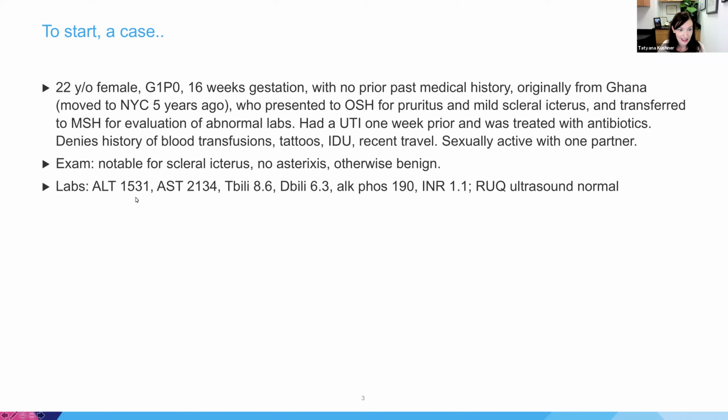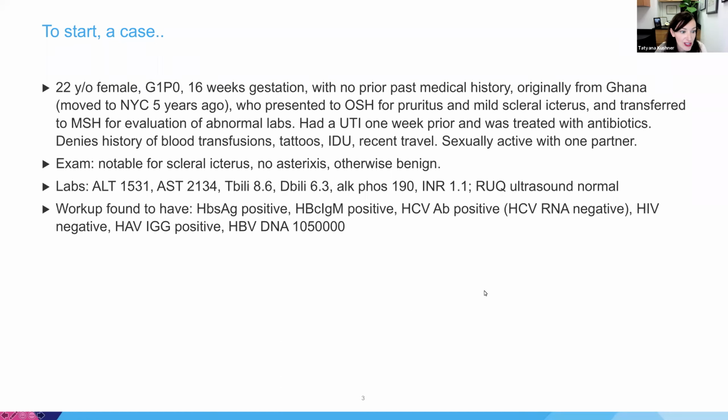But then when her labs were checked here, they were quite impressive. Her liver tests were quite high. The ALT was 1531, AST over 2000, bilirubin of 8.6, and fortunately INR wasn't too high, and she had a right upper quadrant ultrasound. So really a broad workup was done to try to figure out what is the cause of this liver injury. And on workup, she was found to be hepatitis B surface antigen positive, core IgM positive, and she was actually hepatitis C antibody positive, but RNA negative, and she had active hepatitis B. So this patient, because she was hepatitis B core IgM positive, was diagnosed with hepatitis B with concern for acute hepatitis B infection.